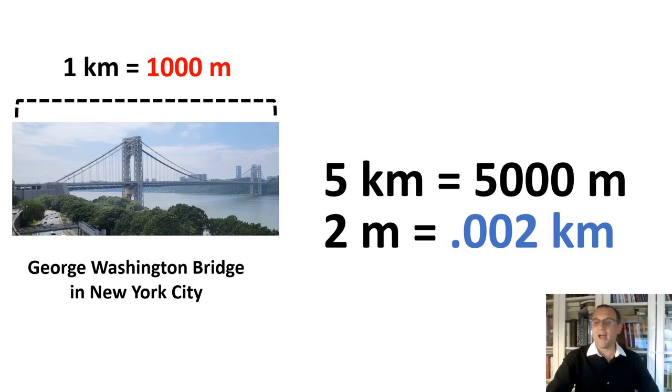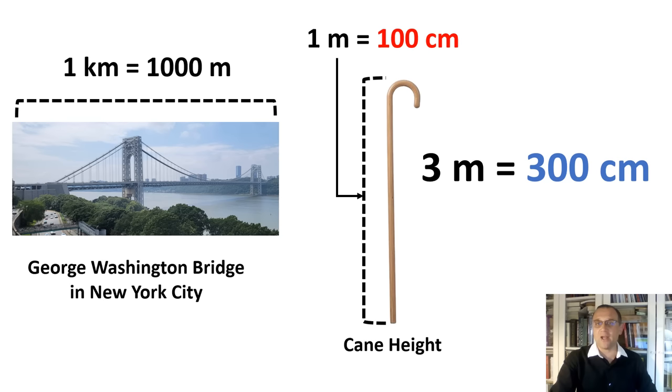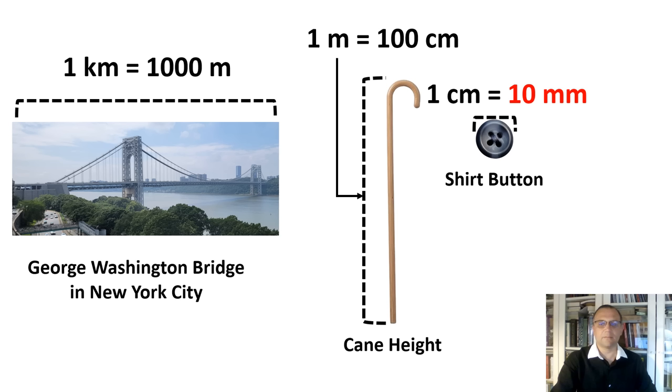1 meter is about an average cane height. 1 meter equals 100 centimeters. Question, how many centimeters in 3 meters? You do not need to pause the video to say 300 centimeters, agree? So it is easy as pie, isn't it? And this is the reason we use the metric system in science. 1 centimeter is about the size of a shirt button. In 1 centimeter, there are 10 millimeters.